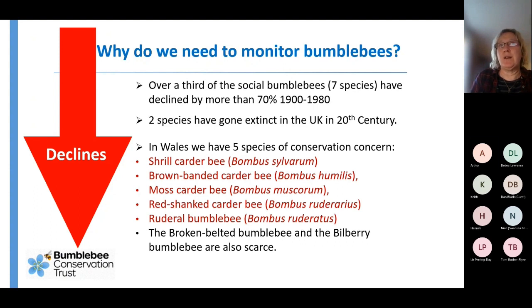The pattern in Wales is very similar, and in Wales we have 5 species of conservation concern, which I mentioned last week: the shrill carder bee, the brown-banded carder bee, the moss carder bee, the red-shanked carder bee and the ruderal bumblebee. They're on the official list, if you like, of being of conservation concern. The broken-belted bumblebee and the bilberry bumblebee are also scarce, particularly the broken-belted bumblebee. But bilberry is a little bit easier to find if you're in the right habitat. And if we look at Wales as a geographical area, we also lost the great yellow bumblebee in the 20th century, which now only occurs in Scotland.